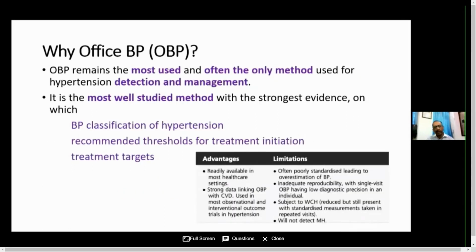Traditionally, we have been using office blood pressure as the tool to diagnose and manage hypertension. That's because it is the most used method and also often the only method available in a large number of hospitals and regions. It is also the most well-studied method with the strongest evidence. Therefore, it has traditionally been used to classify hypertension, recommend thresholds for treatment initiation, and define treatment targets.